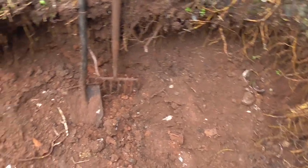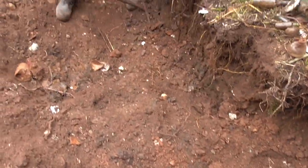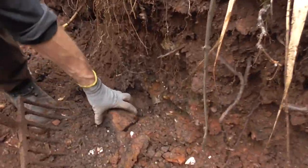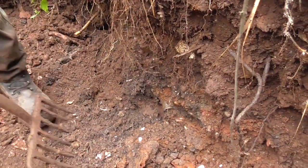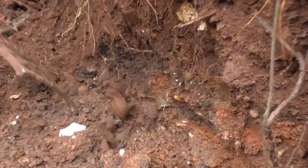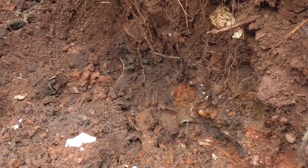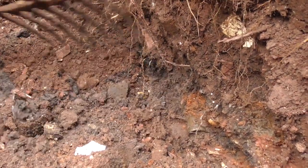Well, now our holes are combined. The trench is one. Been invited over to see what Tim's found poking out. I'm going to say it's like a pickle jar. Yeah, kind of thing. Sort of food container.